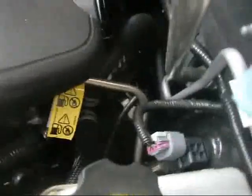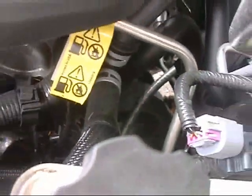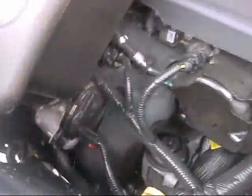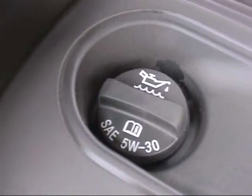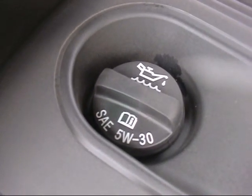And what do we got here? We've got hydraulic power steering. You can't see it, but I can. The power steering is hydraulic, no electric power steering. I bet you there's no more manual transmissions. There's the oil filter. Uses a cartridge oil filter. 5W30 oil. You'd think it would use 0W20 or 0W30.